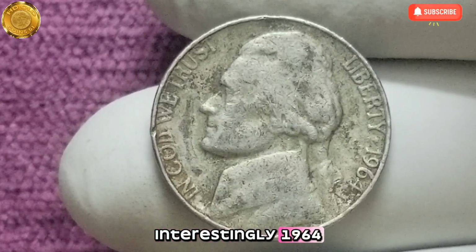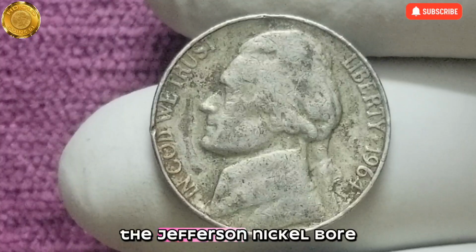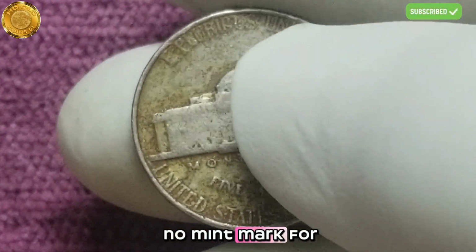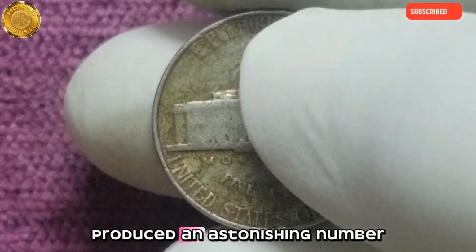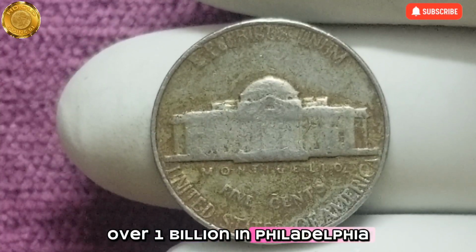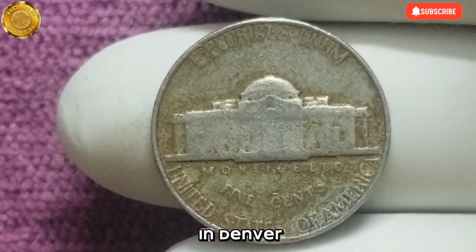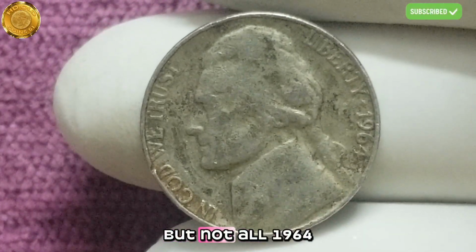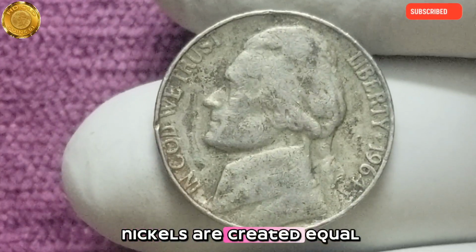Interestingly, 1964 was the final year the Jefferson Nickel bore a mint mark on the reverse, indicating where it was minted, D for Denver and no mint mark for Philadelphia. The mint produced an astonishing number of these nickels, over 1 billion in Philadelphia and more than 1.7 billion in Denver. This high mintage number meant the coin was common, but not all 1964 nickels are created equal.